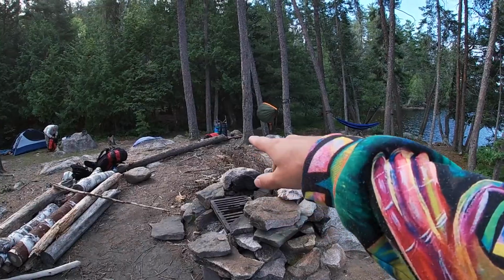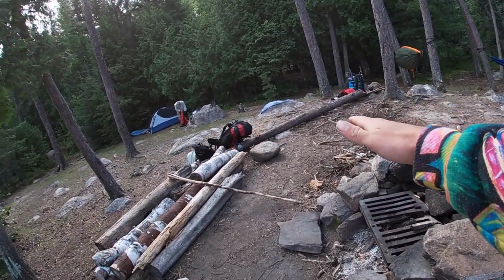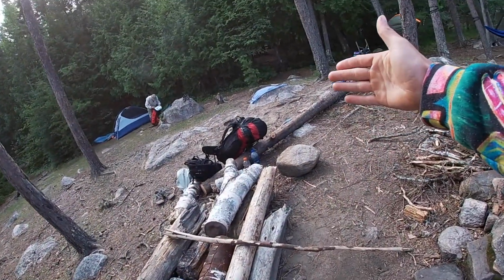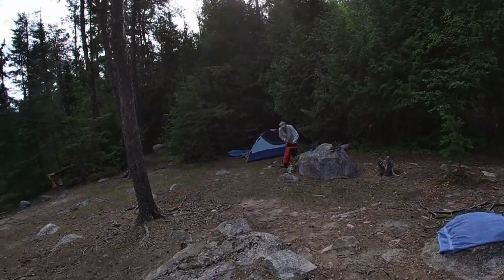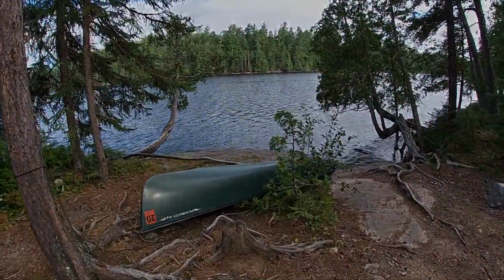Just gotta finish my tea over there, pack up the hammocks, grab some miscellaneous things like my swimming trunks and my towel over here. And then we'll be off, saying peace out to the number 2 campsite on our trip. This wasn't a bad site either. Pretty nice site. Couple iffy spots for canoe landings, but overall it's not a bad site.